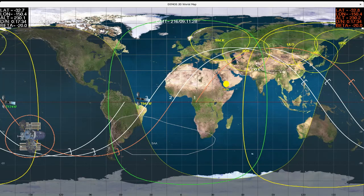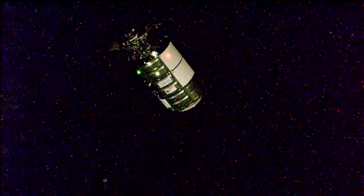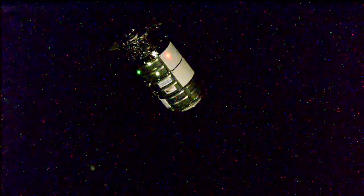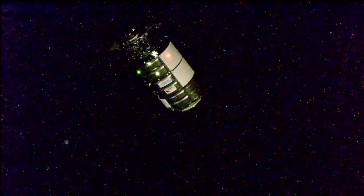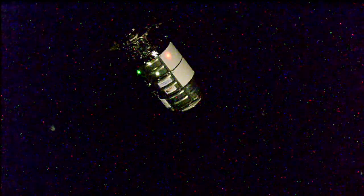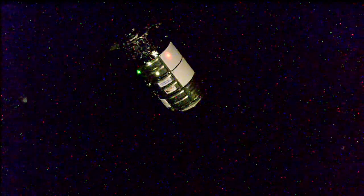The International Space Station is currently flying over the southernmost tip of South America, crossing over Chile, and then briefly into Argentina. Astronauts on board the station are going through their preparation steps. We are currently at that 30-meter hold position. We are less than 30 minutes away from our estimated capture time.